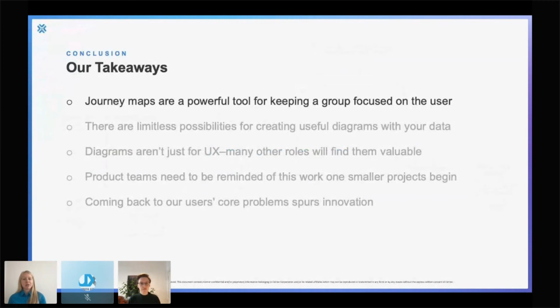We saw colleagues who had never participated in design thinking before really empathizing with the user and considering this new perspective. Next, you can get really creative with your diagrams. There are unlimited ways to compare, cut, highlight, and display your data in order to tell a meaningful story. And these diagrams aren't just to support UX work. Our product management and solution design colleagues also found these visualizations useful for making project scope decisions and planning features.